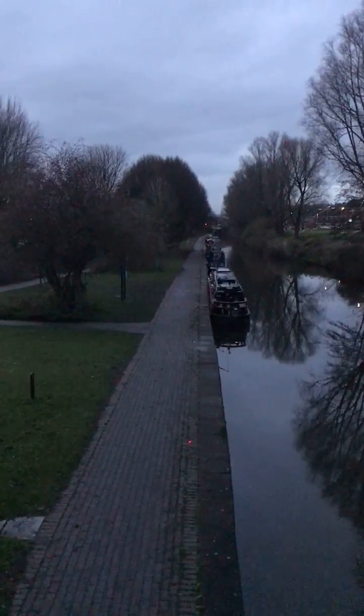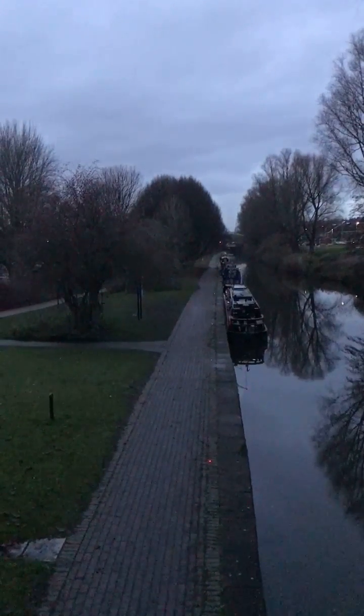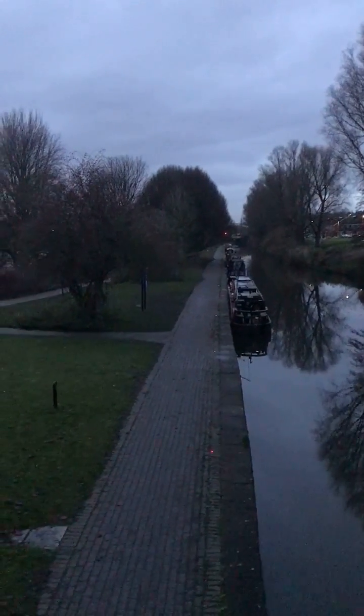Yeah, yeah. I look forward to seeing that sculpture park in the daylight. I'd like to see that in the daylight if you go down to your sculpture park.